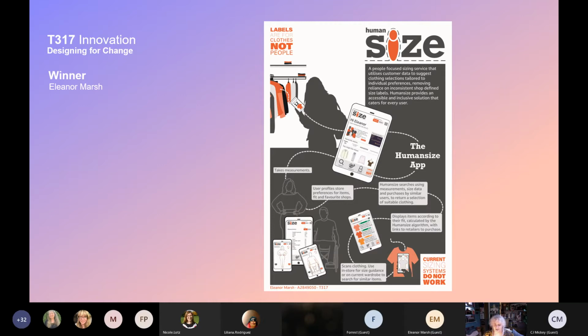Yes, I completely agree with you. This shop thing, none of us are all standard size. It's a bonkers idea, isn't it? So it's a great concept across the board.